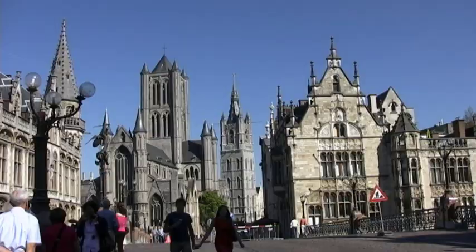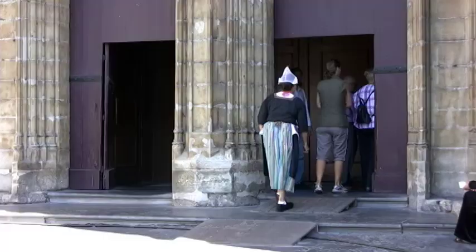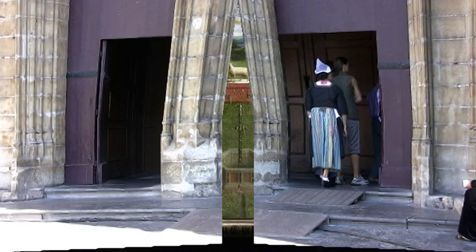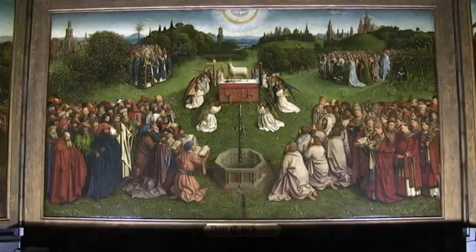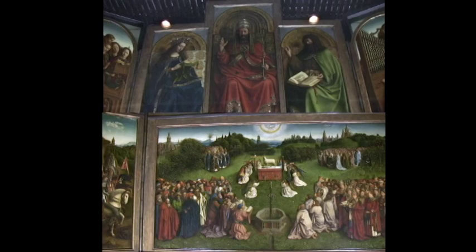Housed in the St. Bavo Cathedral in Ghent and finished in 1432, this is the famous Ghent altarpiece by Jan van Eyck. Known as the Lamb of God, this polyptych took 2 years to paint. The commission was actually for Jan's older brother and he designed it, but he died and Jan finished it.